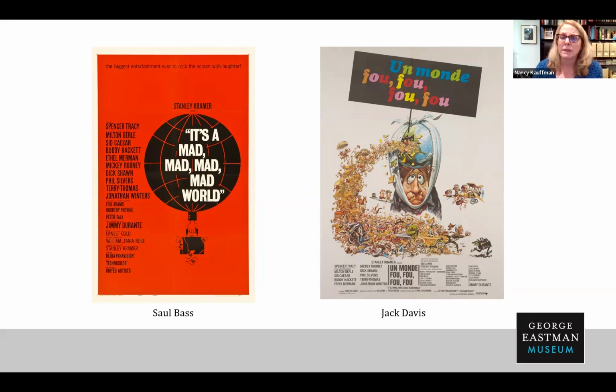We would have loved to have both of them side by side to show you in the exhibition, but alas, we do not have them both. If anyone has one to donate, let us know.